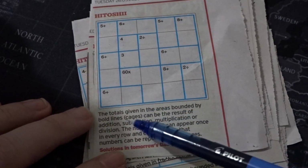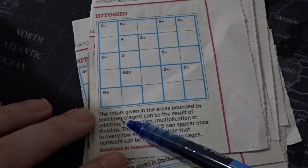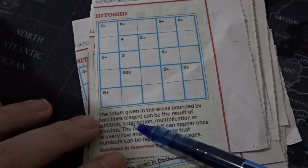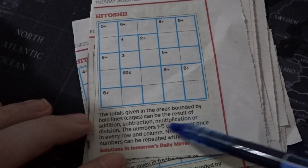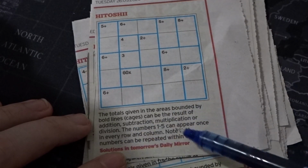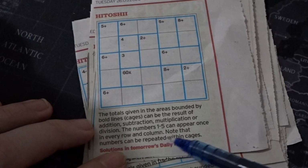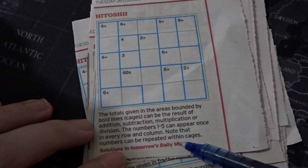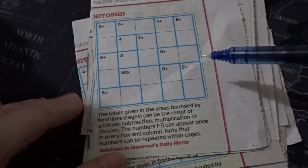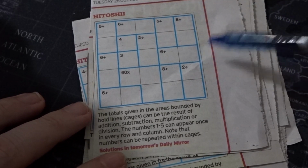So let's just first of all read the instructions at the bottom. The totals given in the areas bounded by bold lines, cages, can be the result of addition, subtraction, multiplication, or division. The numbers 1 to 5 can appear once in every row and column. Note that numbers can be repeated within cages. So it's sort of a mix between maths and Sudoku.